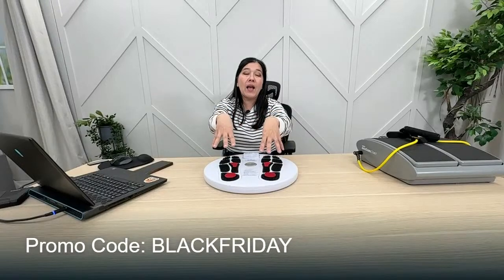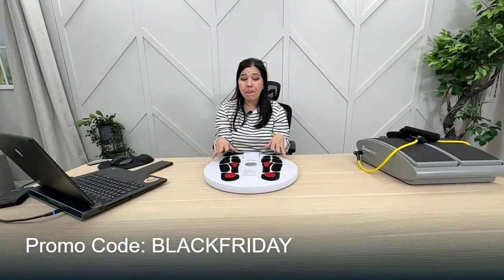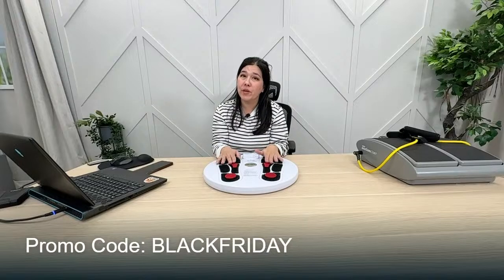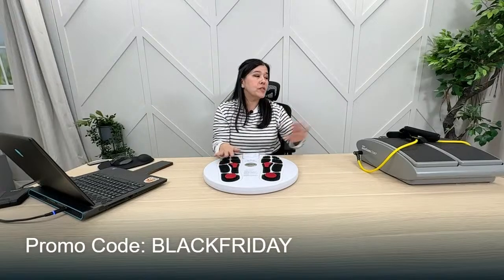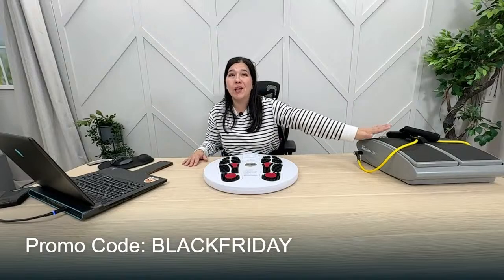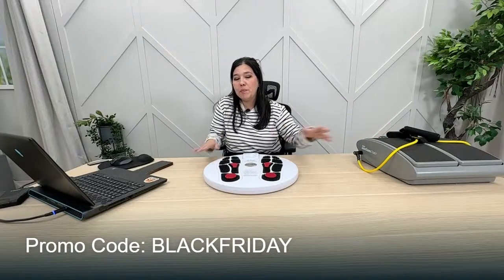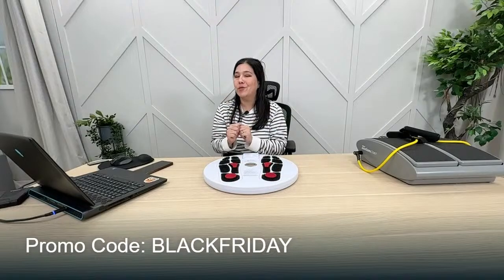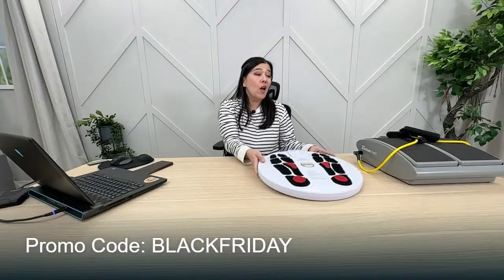So for something like plantar fasciitis, I would recommend the Circulation Promoter or the Circulation Promoter Pro over something like the Motion Sizer, which is going to keep you moving. It's going to help promote circulation, but it's not quite the same drug-free pain reliever as something like the Circulation Promoter would be. So that's a great question, Jessie.